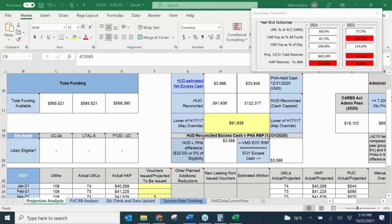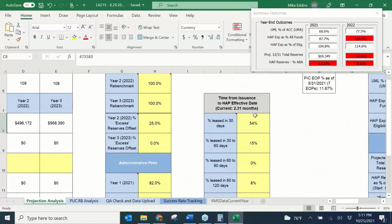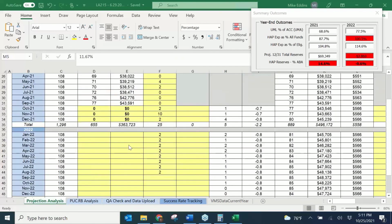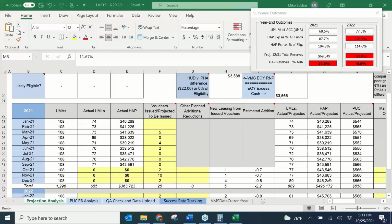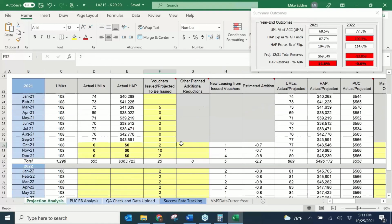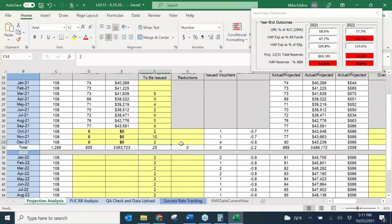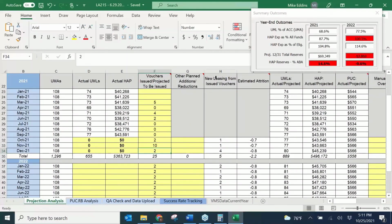Looking through this PHA, if we scroll up, they have a success rate of 62% and an EOP rate of 11.7%. In this particular case, let's go down and see what their leasing projections are. It looks like initially they're looking to issue 2 vouchers here in October, 10 in November, 2 in December, and then 2 every month after that. In looking at their estimated attrition, they're losing 1 voucher a month. They're issuing a bunch of new vouchers here at the end of this year.